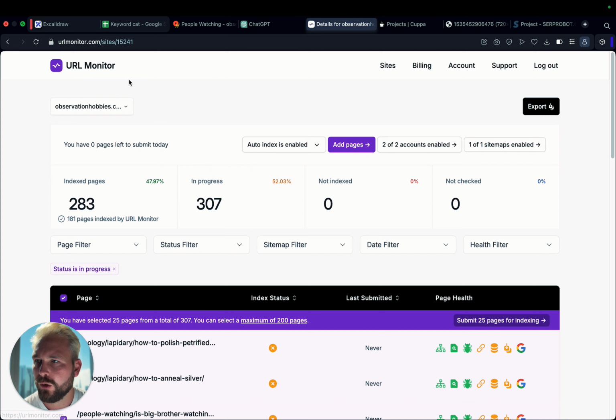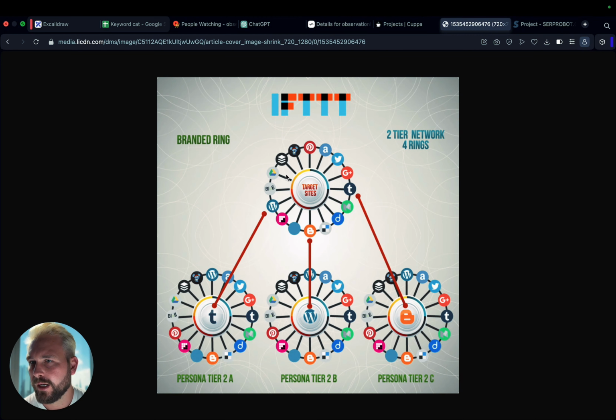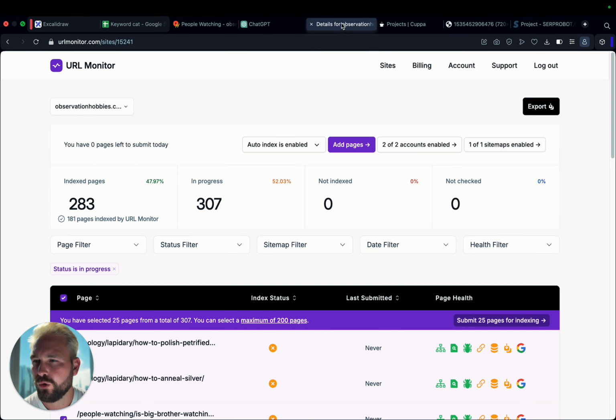So I'm using URL Monitor to auto index all the content, and SERP Robot to track. I'm building an IFTTT network to share all the content, and I've done 100 directory listings, which I've then put into Omega Indexer, which will index all the URLs.